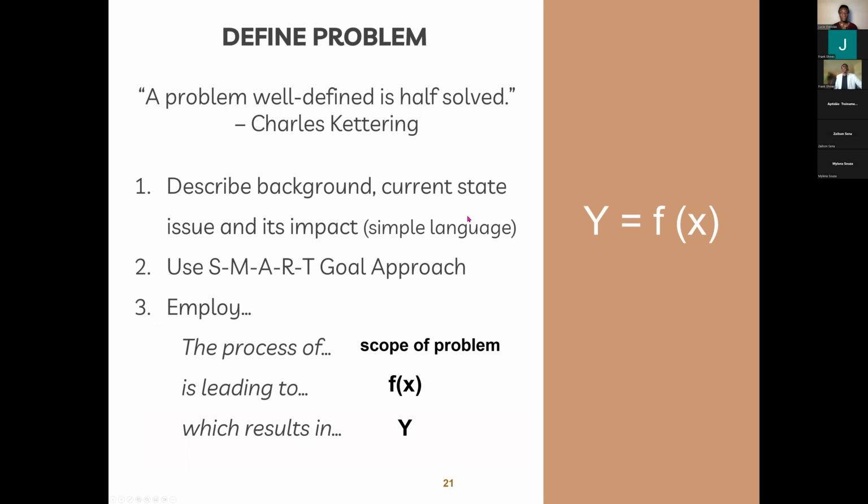And so for that reason, we talk about this way of defining the problem. A problem well defined is half solved. Most organizations, teams, and individuals define the problem and immediately suggest how to improve it. They don't measure, they don't analyze, they don't get to a root cause of the problem. So that's why we're going to take this slower approach.